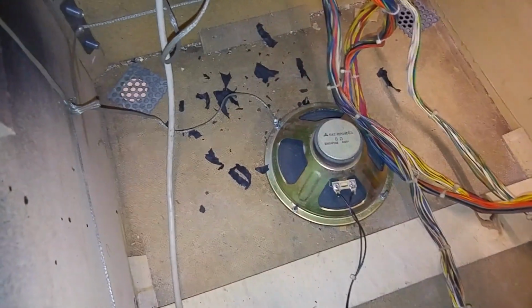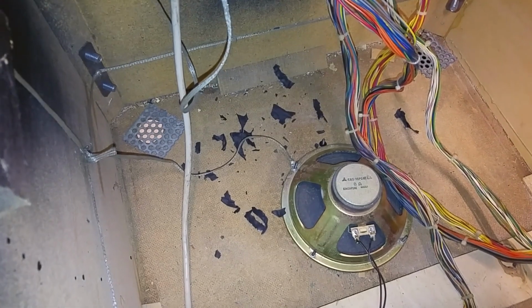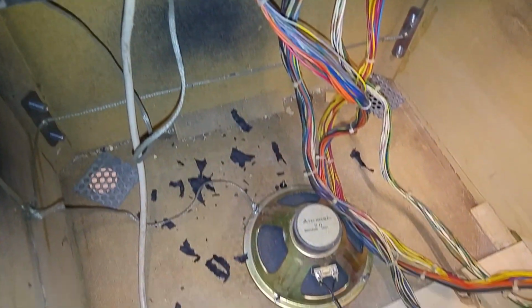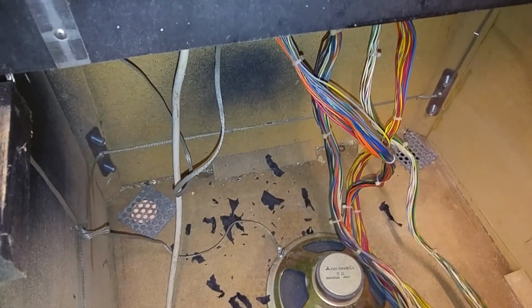Well, I've just opened up the playfield to make sure nothing's still burning down here. Just a load of ash from the label by the look of it. Can't see any damage to the wiring loom down here, thankfully. So it's just the head side I need to deal with.